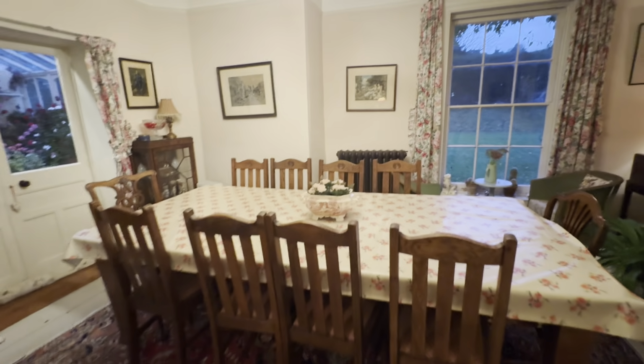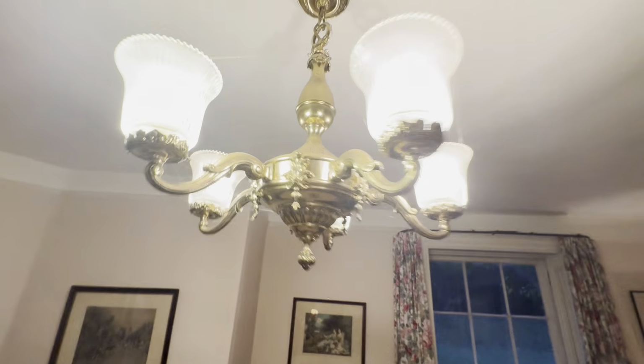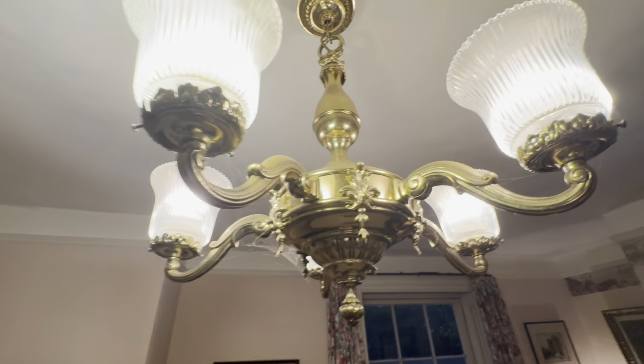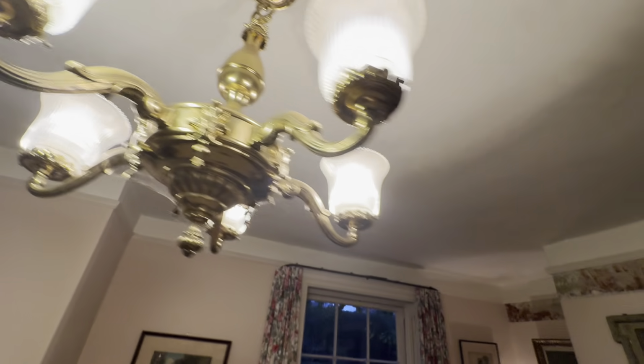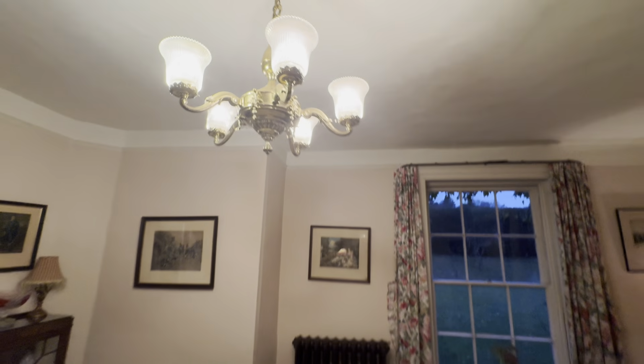So just give you a good view of the dining room. I love this light fitting up here, but oh my goodness, look at the cobwebs. Oh, I'm going to have to get in here. Golly, I should bring a duster around with me. Just look at the cobwebs up there. I forget to look up when I'm in here cleaning.